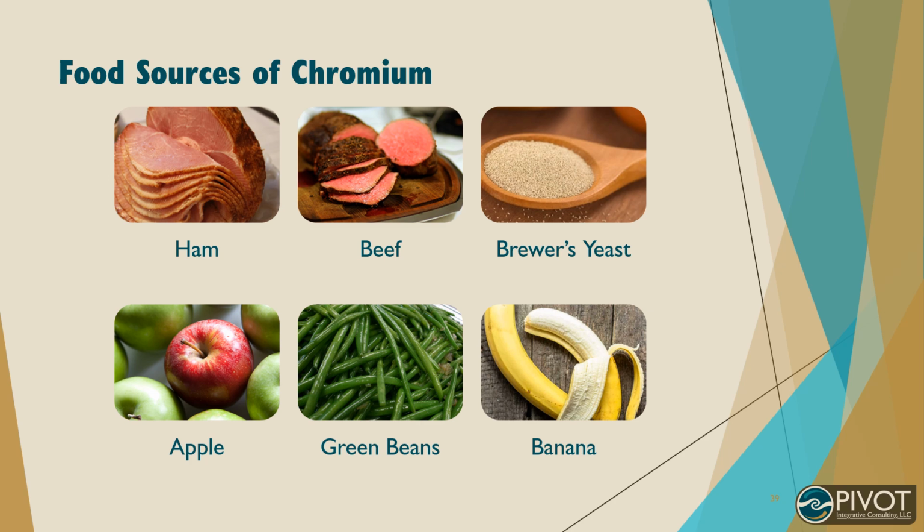Some food sources of chromium include ham or beef, but also plant-based sources like brewer's yeast, apples, green beans, and bananas.